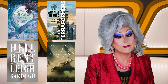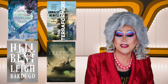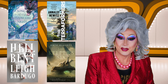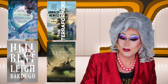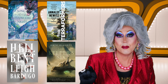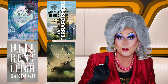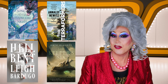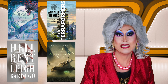Hellbent, I wish I knew if this was a horror or not. It just looks like a horror, but I'm not sure. You know, I think after looking at them all, I am kind of drawn more to the science fiction. One of the reasons I'm not drawn to this young adult is because I know the author does like the YA romance tropes with her YA, and I'm just in the mood for some science fiction. So why not? Let's go for The Terraformers by Annalee Newitt.